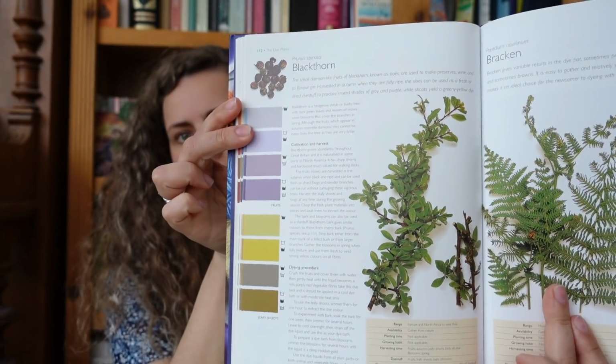of how to use it, how to grow it as well, and then also which colors you can get when you use which modifier, and for the fruits and the shoots, and how to grow it. And it's just a really nice book.